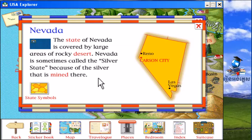Nevada. The state of Nevada is covered by large areas of rocky desert. Nevada is sometimes called the Silver State because of the silver that is mined there.